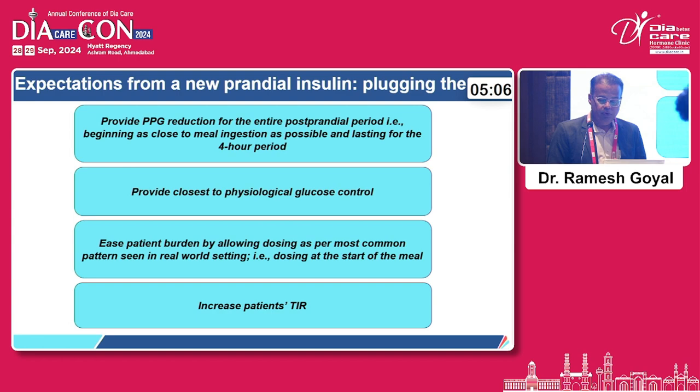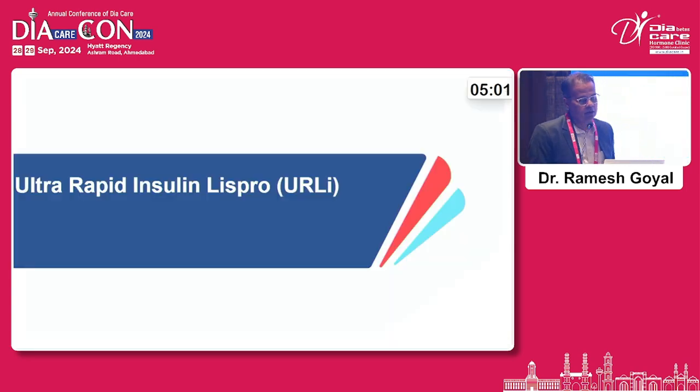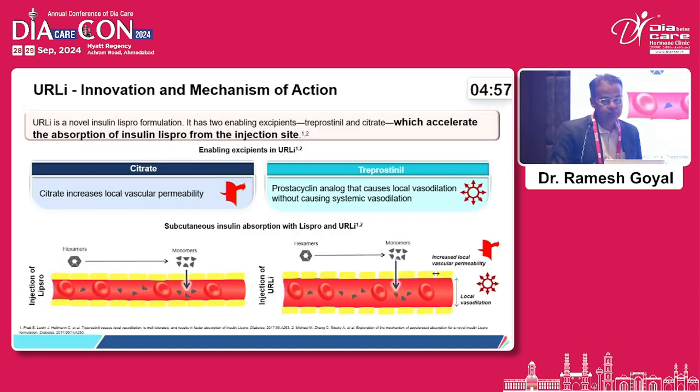The ultimate goal is to increase patients' time in range by blunting the postprandial glucose excursions. Now, the molecule of discussion, ultra-rapid insulin Lispro. So what is the innovation in this Lispro, which makes it ultra-rapid acting? Ultra-rapid acting Lispro is a novel insulin Lispro formulation.